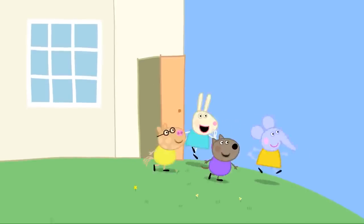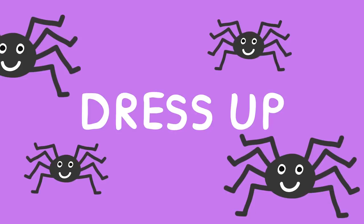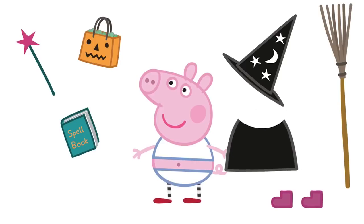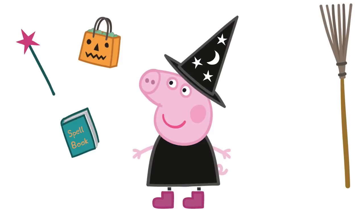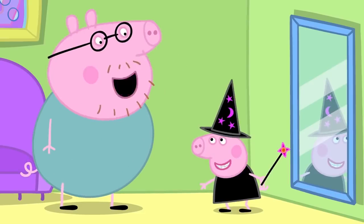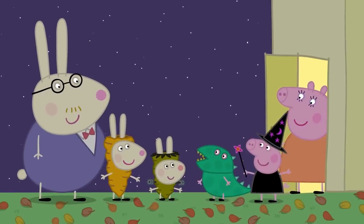It is playtime. Let's dress up. Now you little piggies need to dress up for the pumpkin party. Peppa is dressing up as a witch. Dress. Ooh. Shoes. Hat. Magic wand. I'll turn you into a frog. Very good cackling. Hello! I'm a witch!